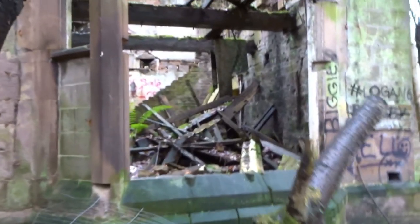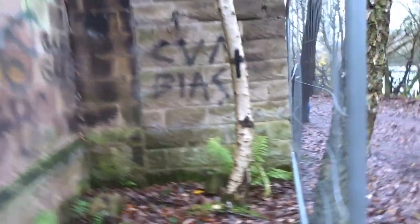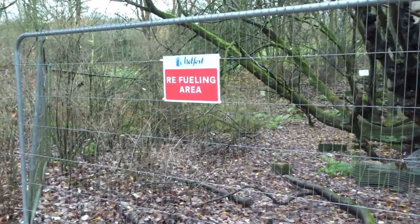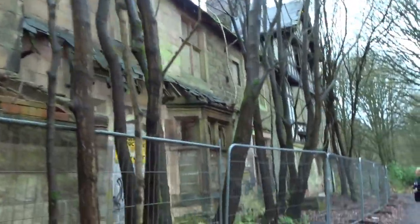So, yeah, this is it all. I'm going to shut this gate back up now. Always put it back as it was. Refueling area. We haven't brought any sandwiches. But we did have a big cooked breakfast in the hotel this morning.